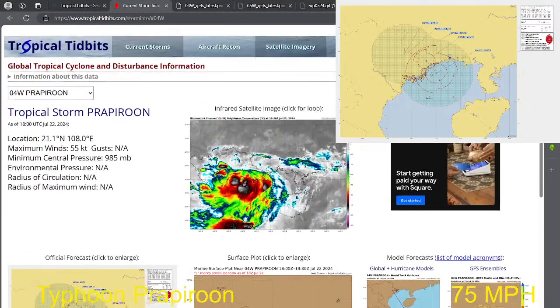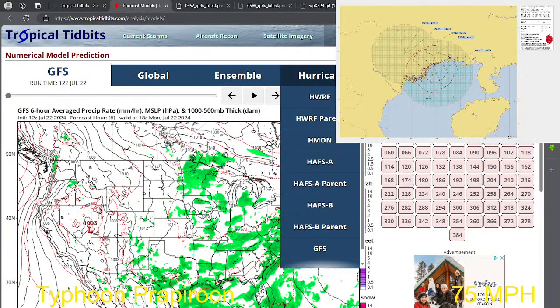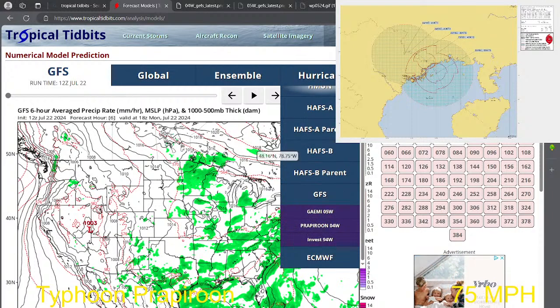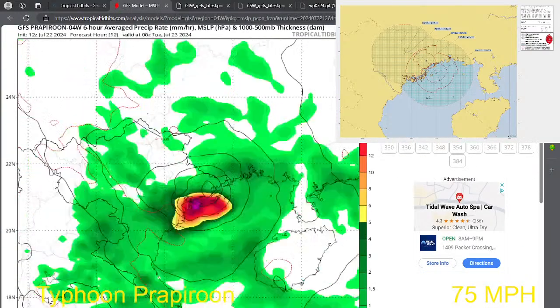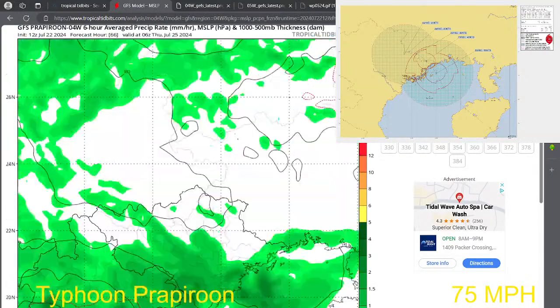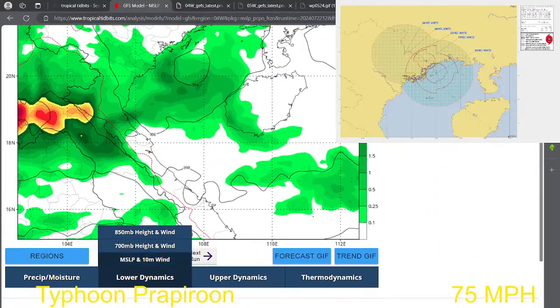And I'll pull up that GFS run as of now. Let's go Hurricane, GFS. And this is tropicaltidbits.com. They're really helpful. It has all the satellite imagery and stuff on it. You can see it has it curving back, but what is a little weird is that it has it coming back into the Gulf of Tonkin.